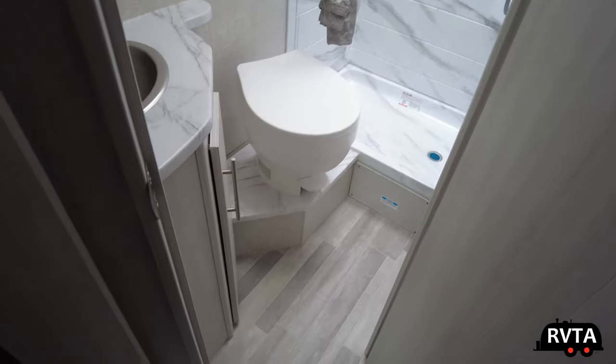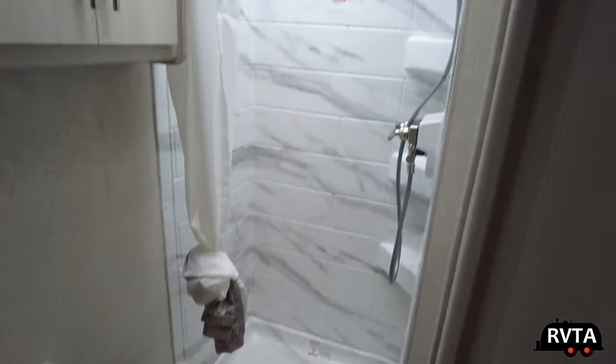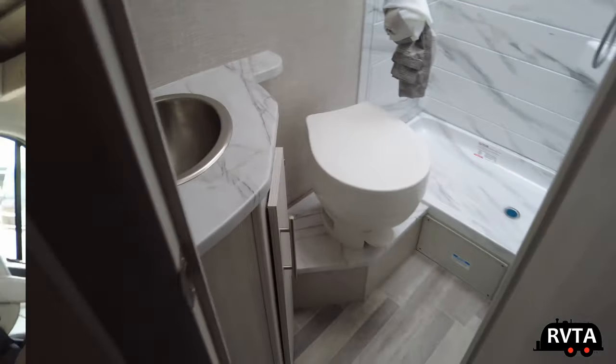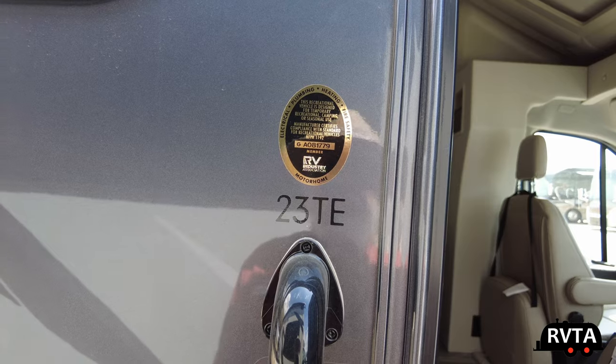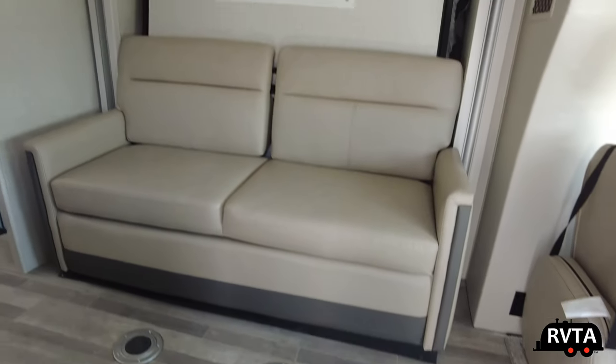The thermostat said it was 135 while I was inside this unit. I lost a couple pounds. Nice cabinet. A little bit larger sink area. And this is the TE. Let's go inside. So yeah, you're getting a tour of all three of these units.